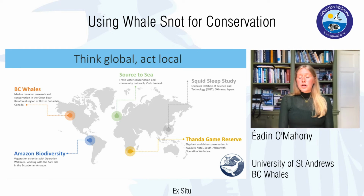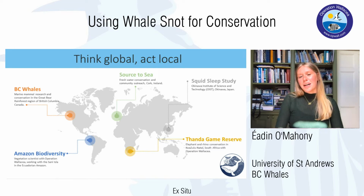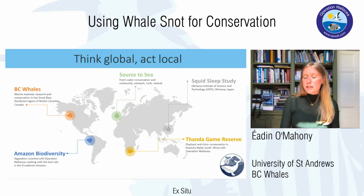The other work that I've done, you may have picked up on an Irish accent by now. I am Irish, I am in Ireland right now, and I work and have worked on various projects here at home, particularly looking at replanting native forest.